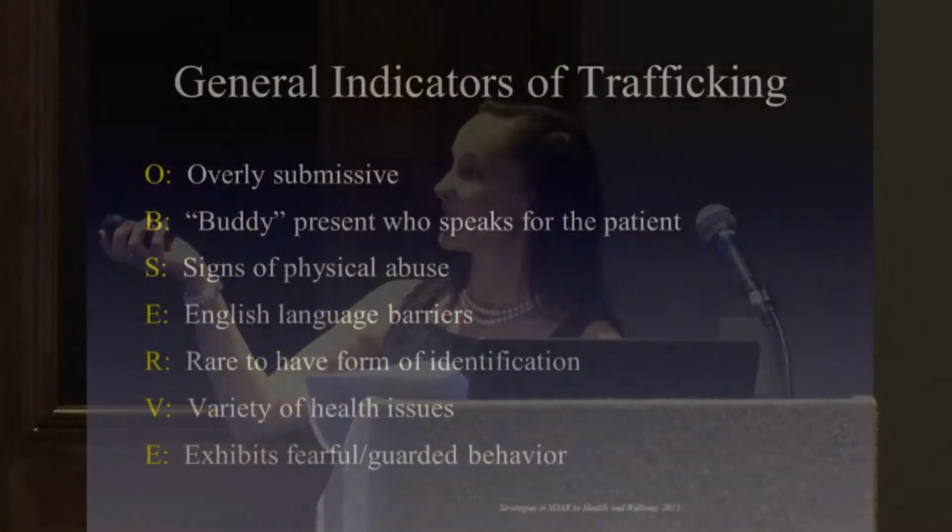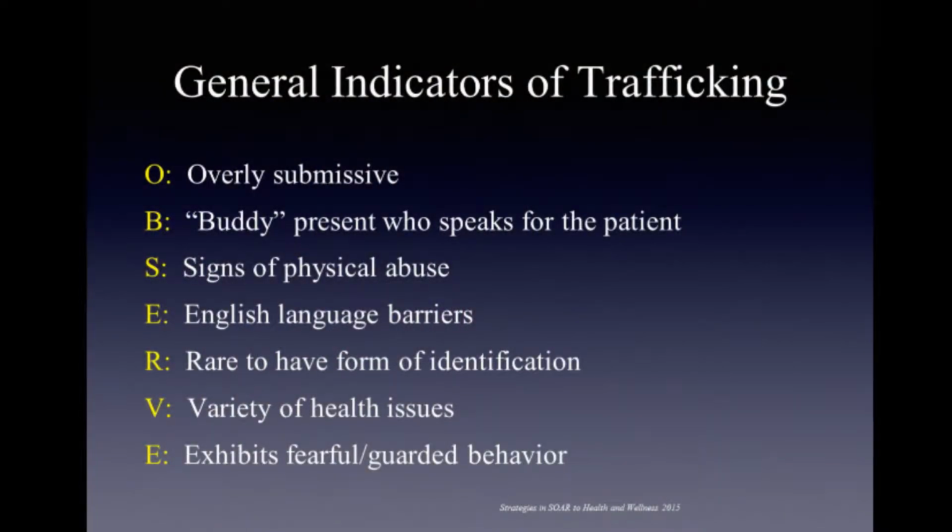All right, so what are the things you can look for to help you identify a victim of human trafficking? You might think of the acronym OBSERVE. Take note if your patient is overly submissive, especially to the person accompanying them.